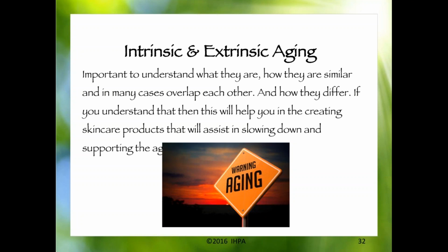Extrinsic aging is really what causes the majority of skin aging, and these are things that we can control. So the biggest cause of extrinsic aging is sun exposure, or I should say overexposure. Like Anna just alluded to, it's very important to always protect your skin if you know you're going to be out in the sun for a long period of time. Again, if you are working with essential oils, be sure that you are not using phototoxic essential oils and then going right out into the sun. You want to be very, very mindful of that, and just use your oils responsibly when you are working with a day product or formulating a day product.